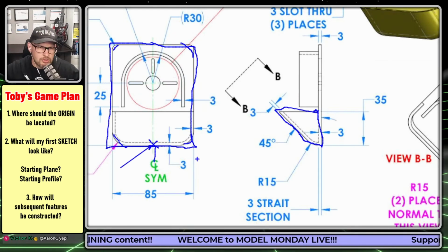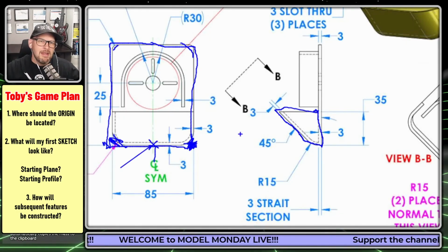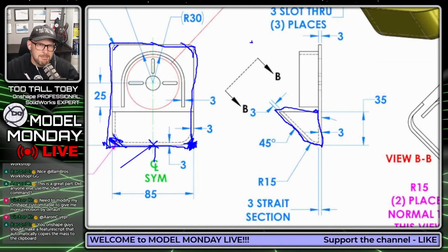And then my third feature, my third sketch, is going to be removing this little corner area here, for that radius 15. I think after that, the rest of the model is going to pretty much come together. That's really the more tricky part about this.